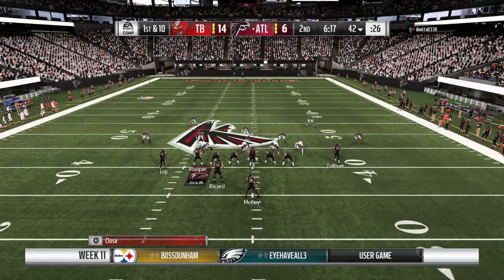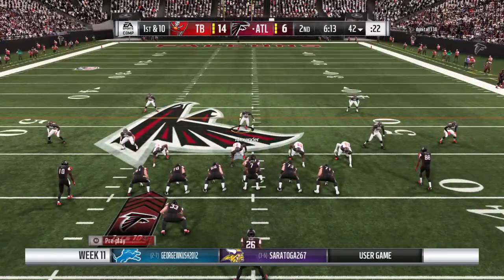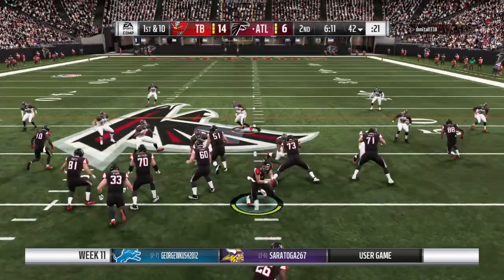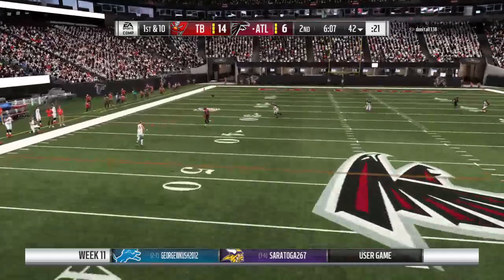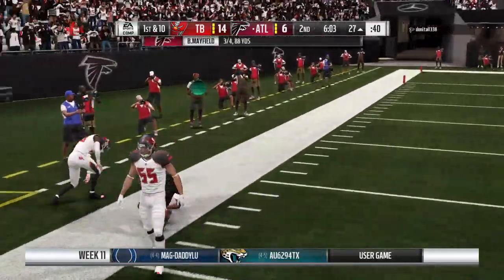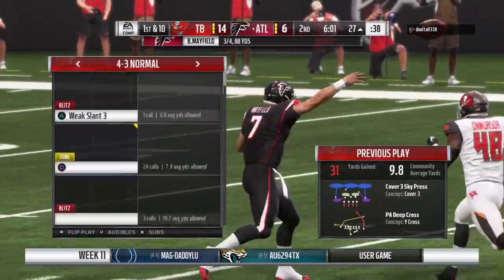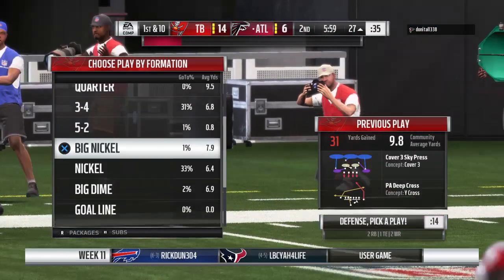Lucky 56. On 1st and 10, Mayfield. He's got his man on the crossing route. And he'll go down, but not before getting this inside the 30. That goes for a gain of 31.